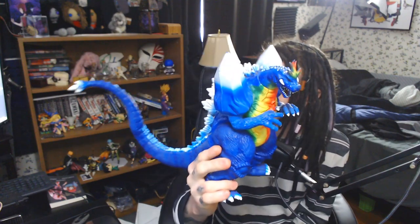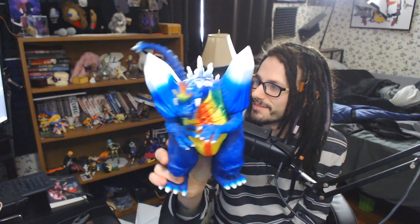I thought one of his spines activated the noise. His batteries might need to be changed. It's very cold outside. This is my Space Godzilla toy, dude, from when I was a kid. It lights up, I think its shoulder crystals light up, and it makes noises from its chest. But yeah, dude, I remember this thing being an absolute gargantuan beast as a kid.